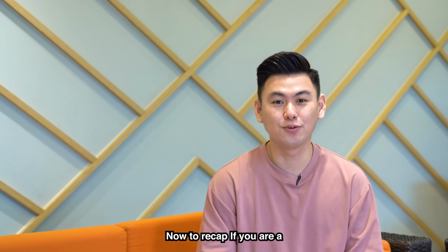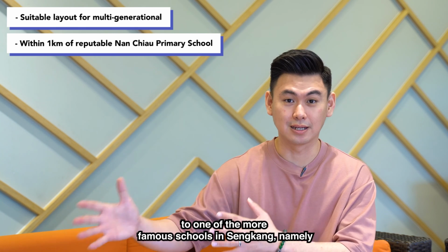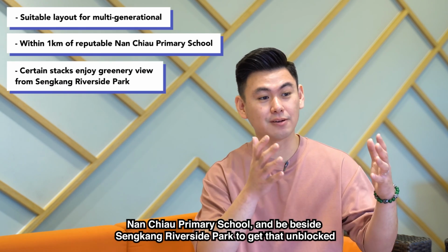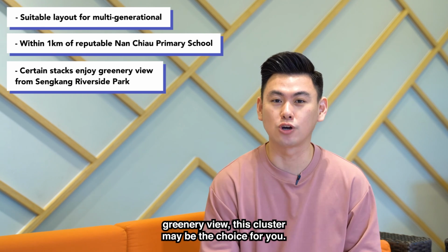Now, to recap, if you are a multi-generational family that wants to be close to one of the more famous schools in Sengkang in Nan Chau Primary School and be beside Sengkang Riverside Park to get that unblocked greenery view, this cluster may be the choice for you.